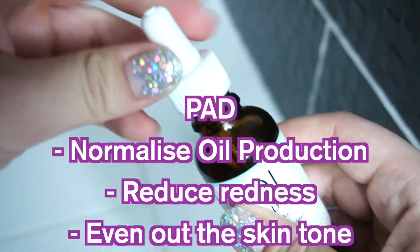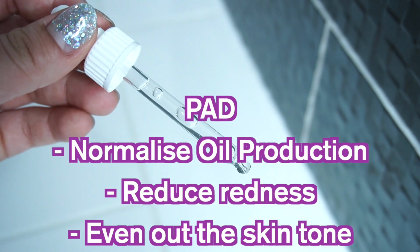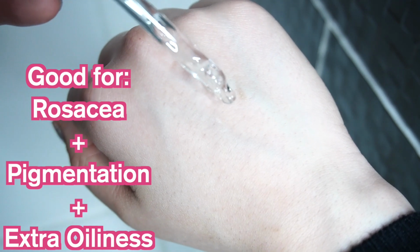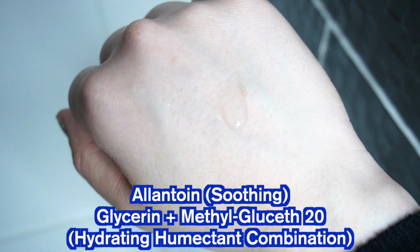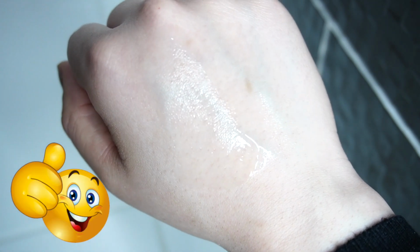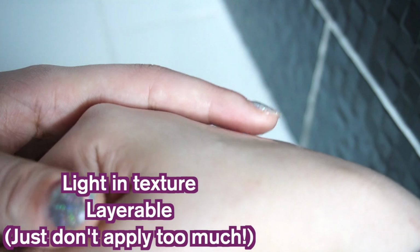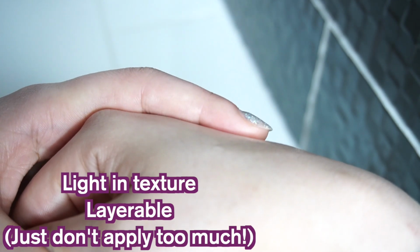So this serum aims to even out the skin tone, regulate oil production, and also reduce redness and calm the skin down. This also contains allantoin to soothe the skin and glycerin to hydrate the skin. As you can see, it's a nice watery formula, and this definitely hasn't irritated my skin. I think if you apply too much, it can end up a little bit sticky and tacky, but I only use a few drops on the skin.